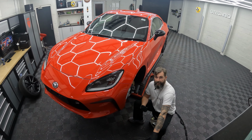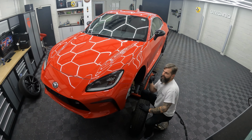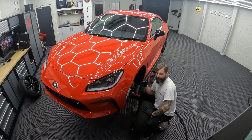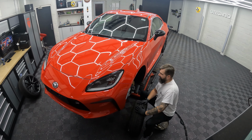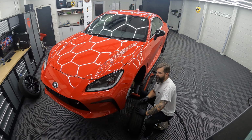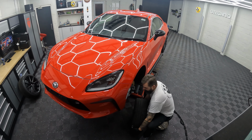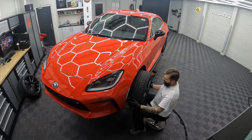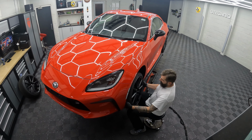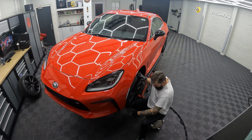So it's the following morning, day number 2, working on this GR86. We've got the rear end polished, apart from the top of the boot lid. Both doors, rear quarter panels, all done. And I'm just getting the wheels on so I can get it dropped down and take care of the roof, the upper pillars, and the top of the boot lid. Chris came by yesterday, did a power of work, so he's got the large majority of the PPF work all done. And it's all going to plan.